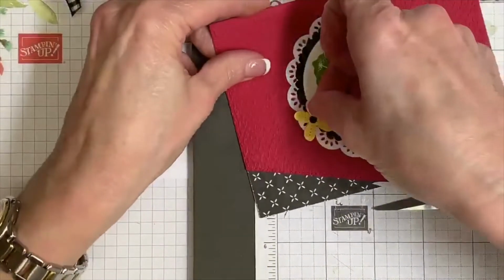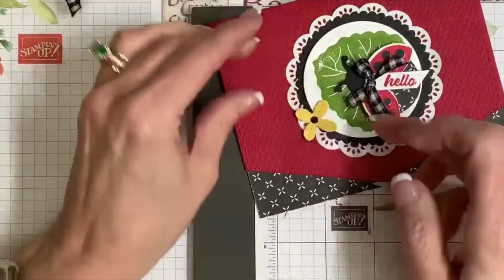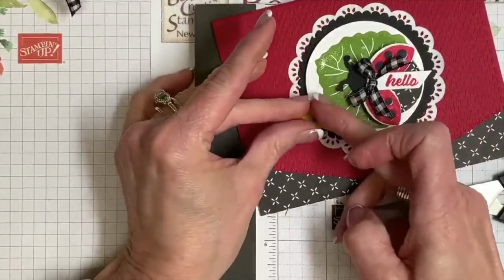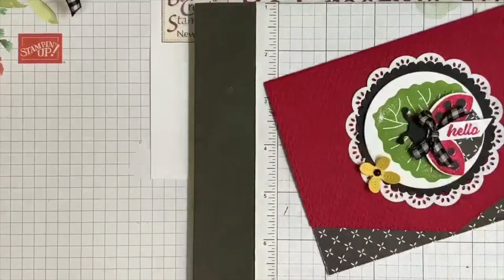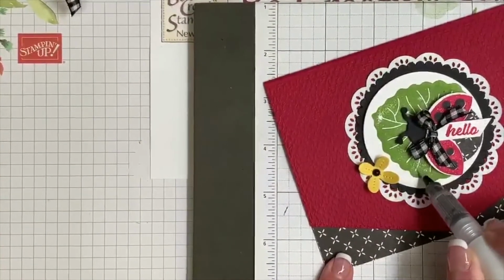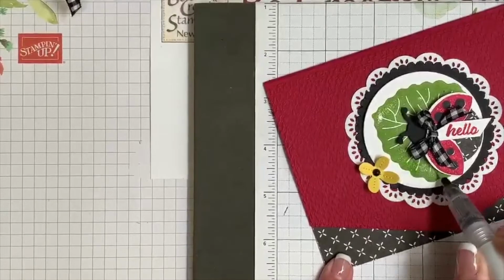And then we're gonna add it to the card. And then you can push up your petals. And this is where we can add some Wink of Stella on our leaf.